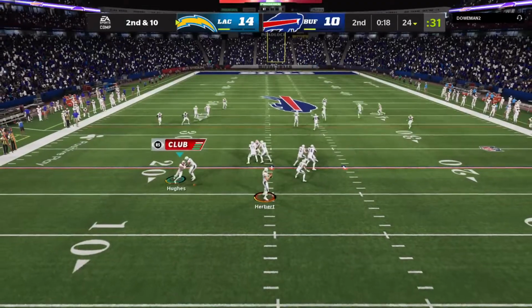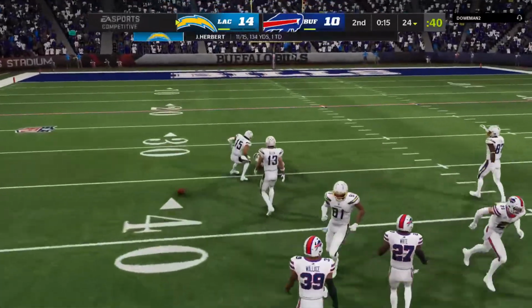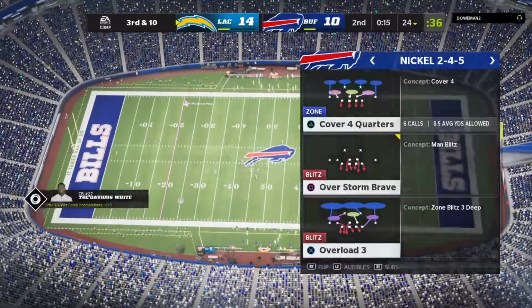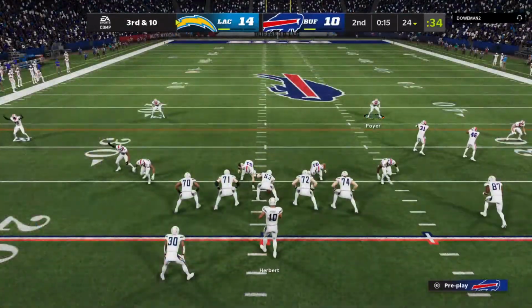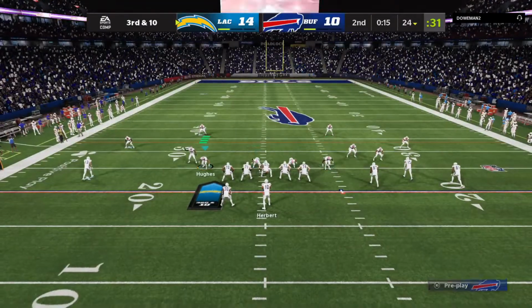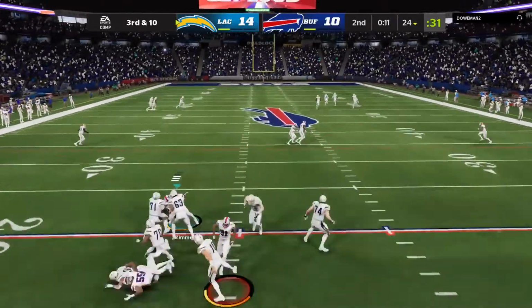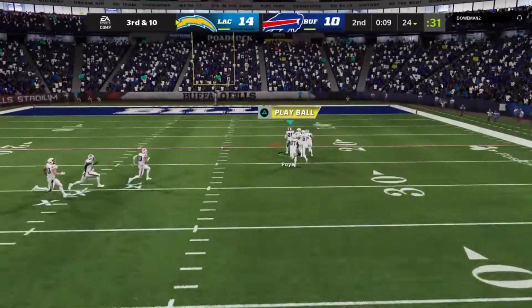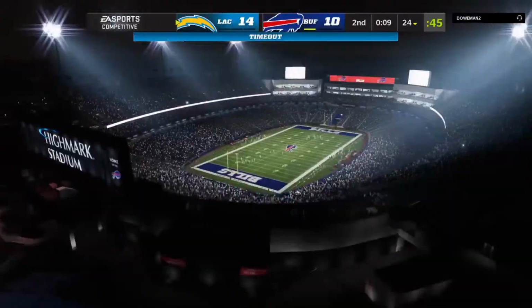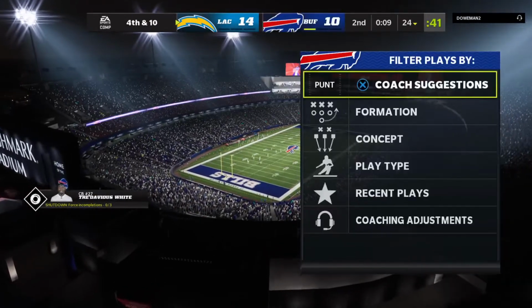On 2nd and 10, Herbert going for the deep ball. And that's going to be incomplete. Good effort there trying to take a shot, but it's 3rd down. Now they face a 3rd and 10 after back-to-back incompletions. Here's Herbert. He's going to take another shot here. And unable to connect, incomplete. Now give them credit, they took their shot, but it's going to bring up 4th down.